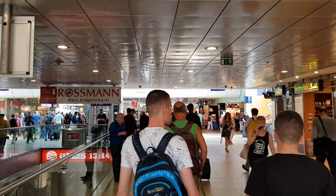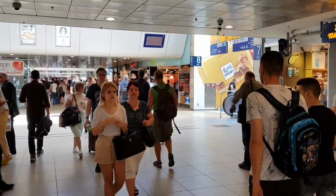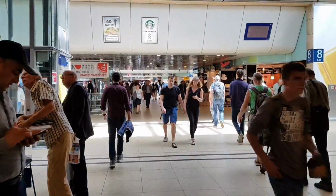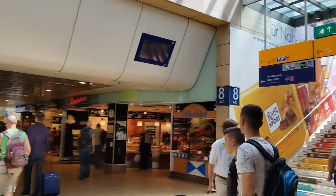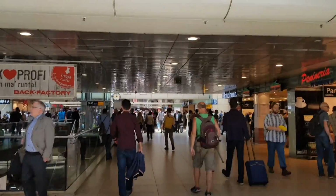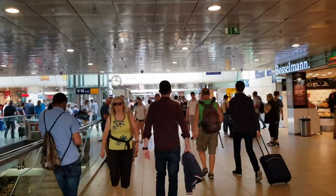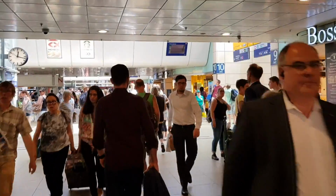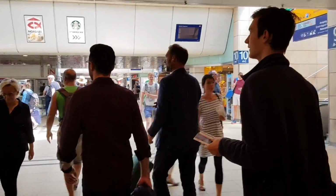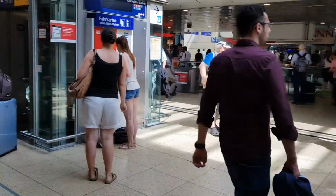So ahead of me is platform 8. So I'm currently underneath another platform, and to the left and to the right are actually shops. So it's a very unique design. So this is platform 8, and platform 9 and 10 is ahead of me. So I'll be going up to platform 9. Very interesting design, very very clever design. So yep, I will go up from here.